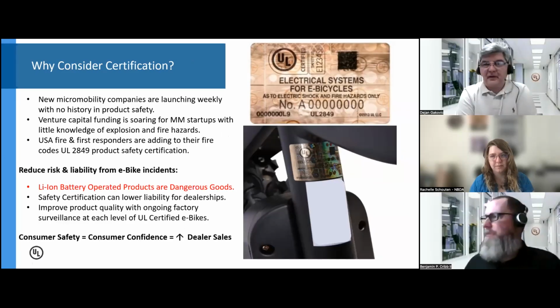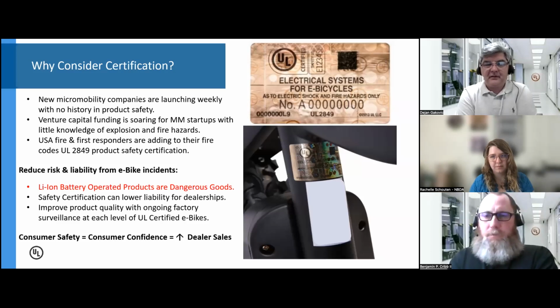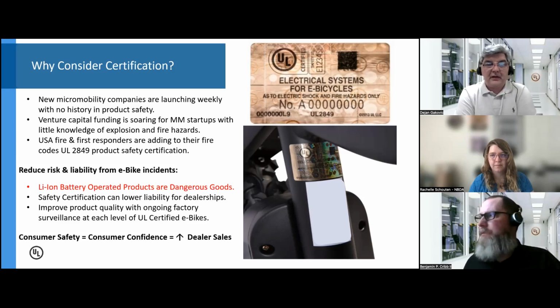So if you encounter a product, and again, this is a public service announcement, that you doubt the originality of the UL label, feel free to contact me. We have a counterfeiting division at UL that does exactly that. They go out and search the web and ports for counterfeited products. UL monitors, together with US Customs, 23 of the largest US ports. There are over 300 ports in the United States. We are at the 23 largest ones, working together with US Customs to prevent counterfeited products from entering the US market.